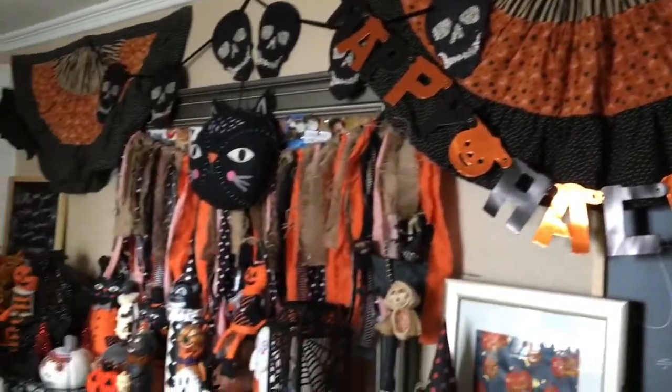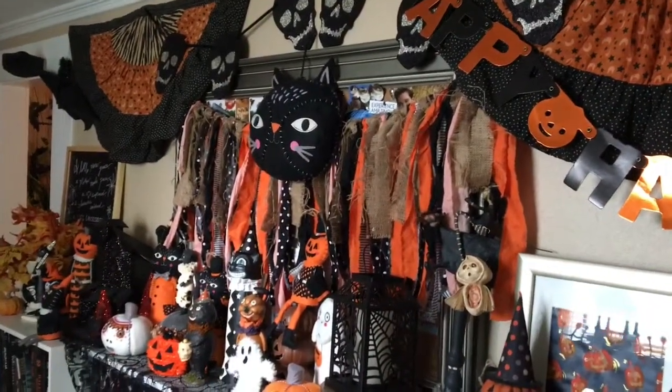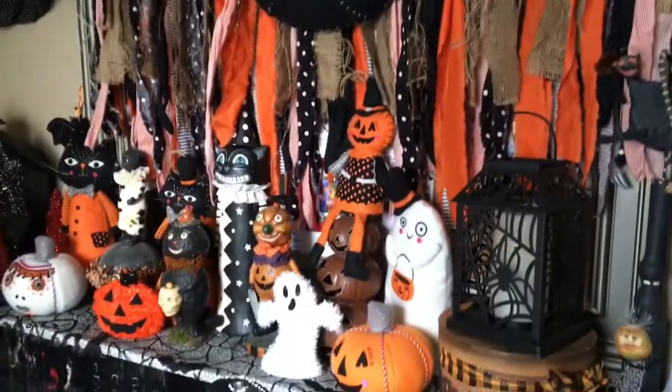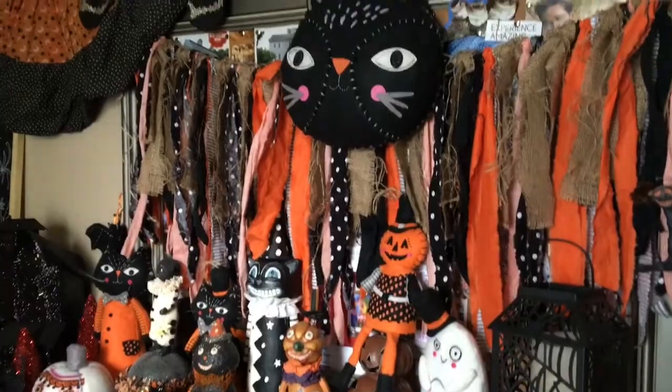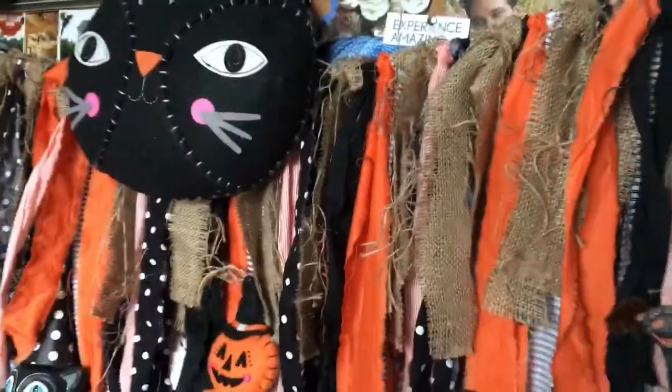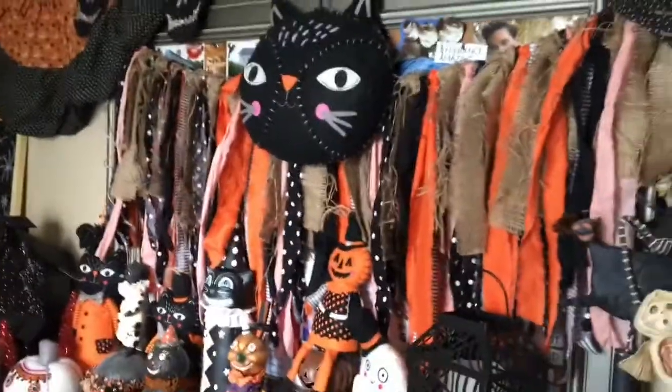This is my haunted office. I'm not going to do the other side because it has my haunted doll house, and I want to put that up later for you guys. But this is a lot of my favorite little finds over the years. This beautiful garland here is just torn fabric, and I got that at the Round Top Antique Show. It's one of my favorite things.